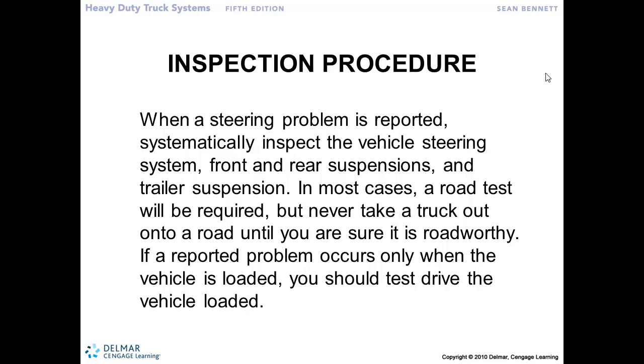Again, interviewing the driver, trying to get a best idea of when it happens. If it only happens a certain time, we may need to do an on-road road test, but being very careful that we're not operating something that is unsafe.